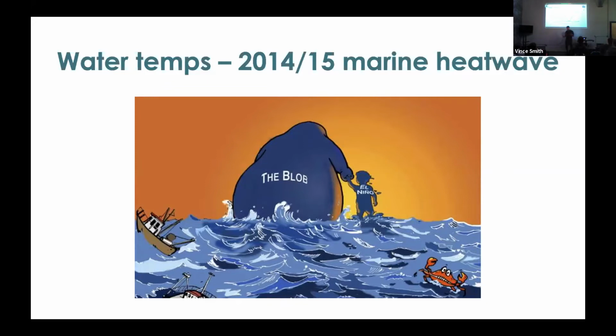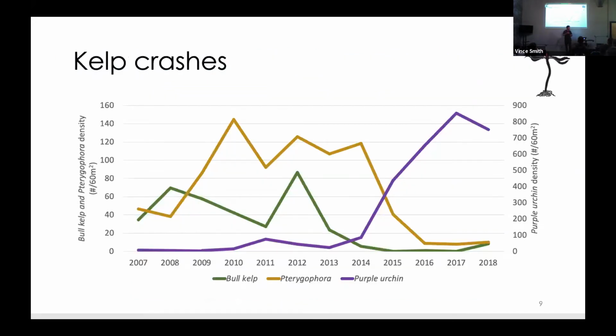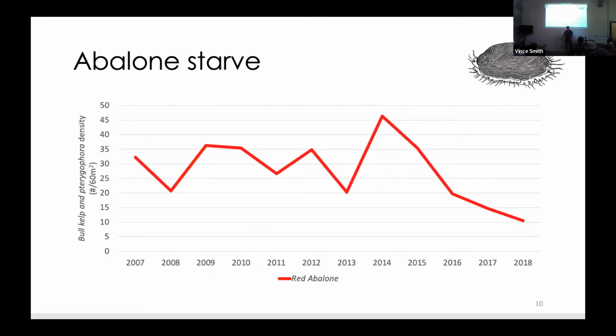So that's what we saw. After we had this huge explosion of purple urchins, we had these warm water events. We saw just a huge decrease in kelp populations, in particular on the North Coast, where we lost upwards of 95% of the kelp coverage up there. And then, just kind of the pieces going down the line, the abalone population just disappeared, just starved.